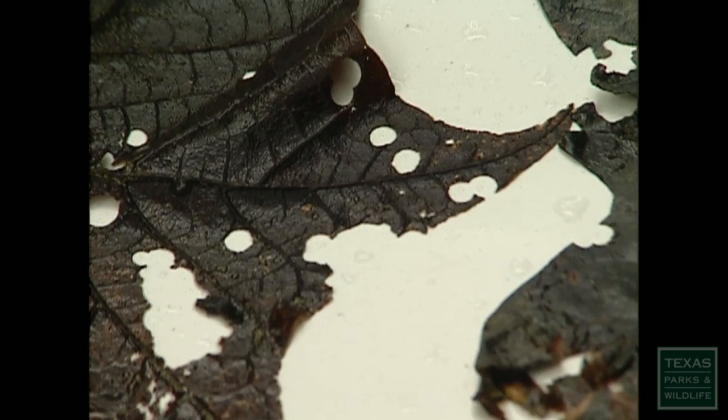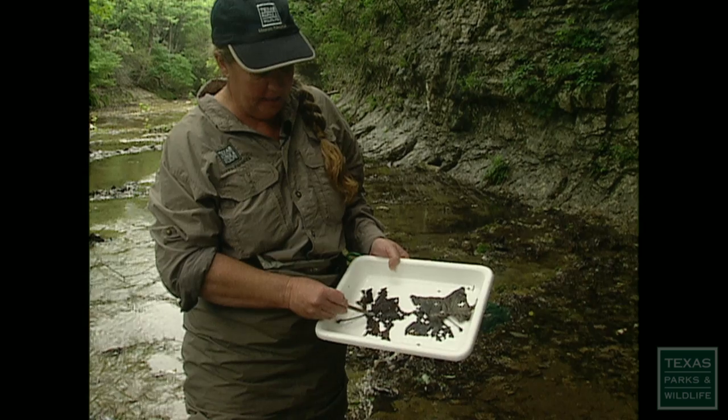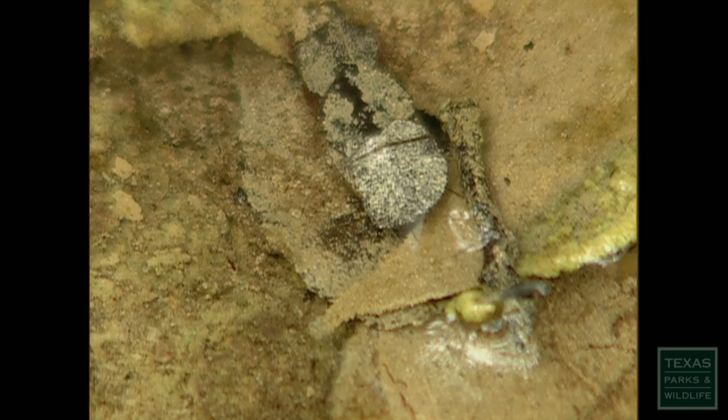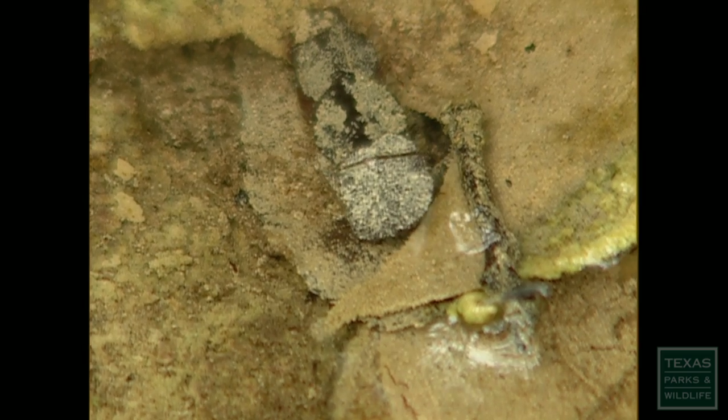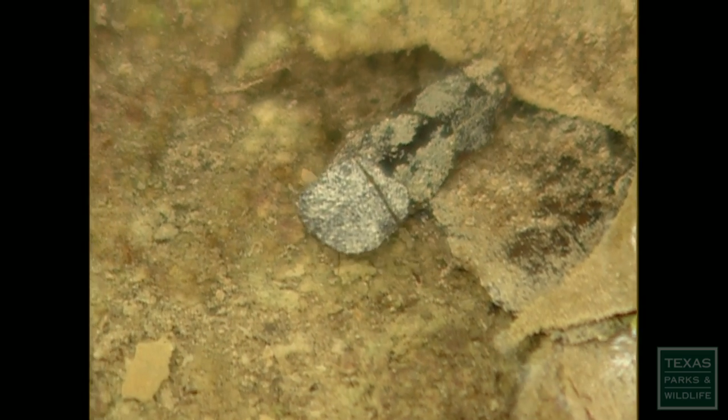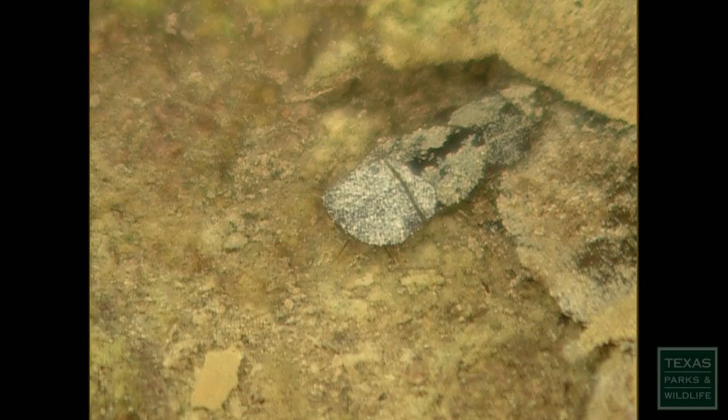What you can see here is some tree leaves. He's come in and cut a little hole, and then that's what he made his little house out of. You can see that it's a little round thing on top, one on top of another. He spins that together, and then he lives inside of his case.